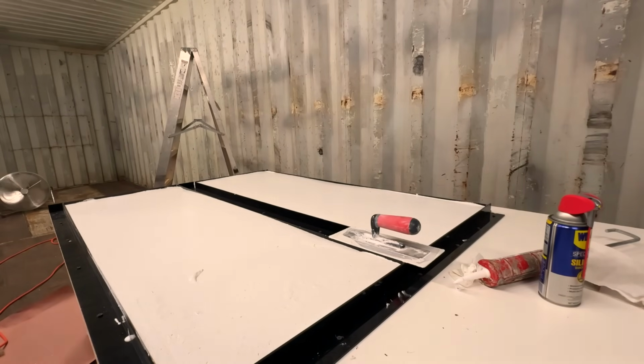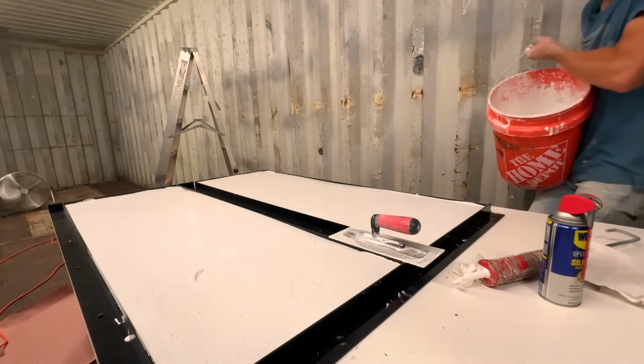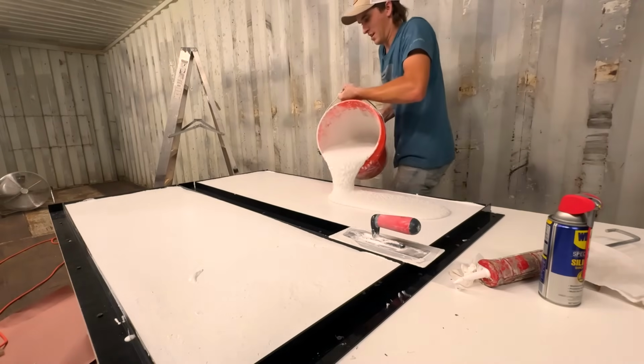All right, y'all, we're on our last bucket here. I'm so excited to finish this pour off.